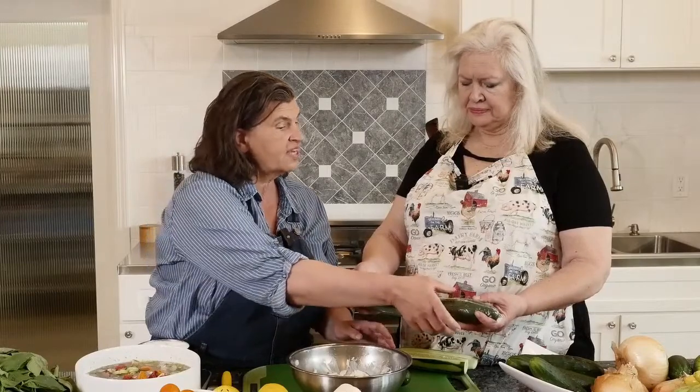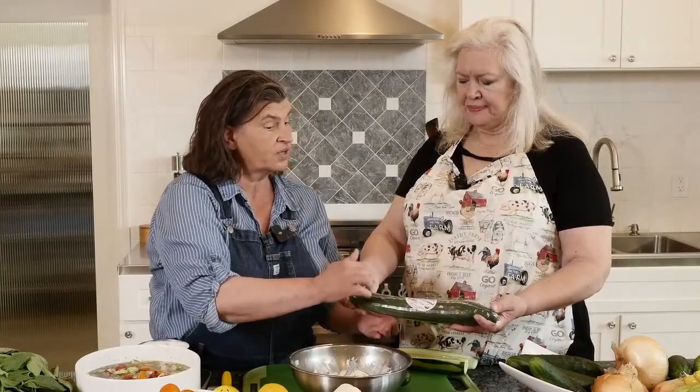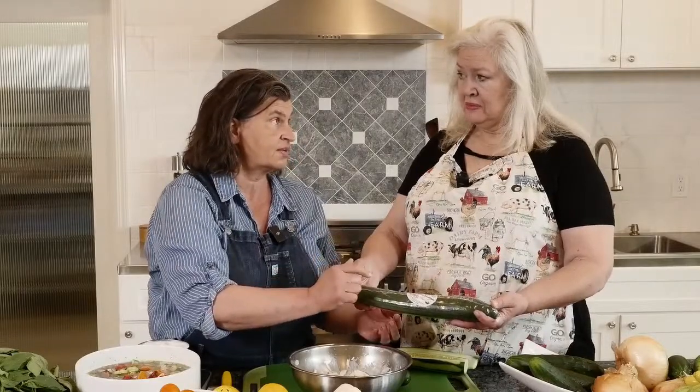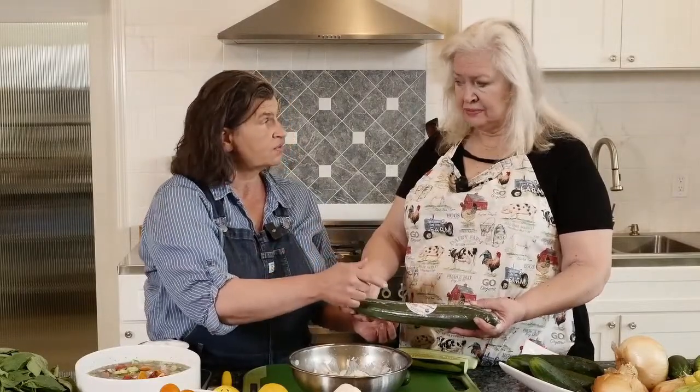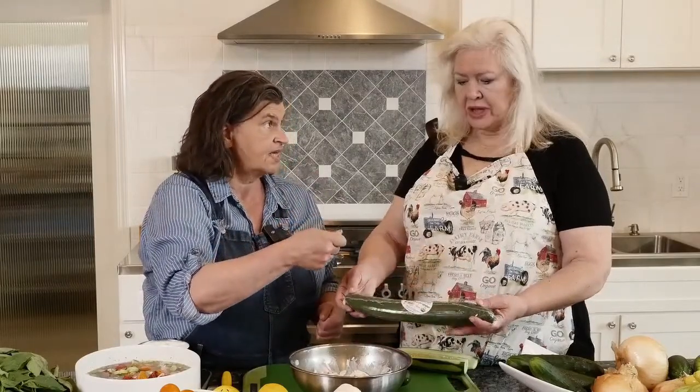So that's why you want to keep those in a plastic bag, or they come wrapped in the store like this. Don't unwrap them until you're going to use them. And whatever you don't use, say you only use half the cucumber, you want to put it back in plastic. Because it will go bad super fast if you don't.